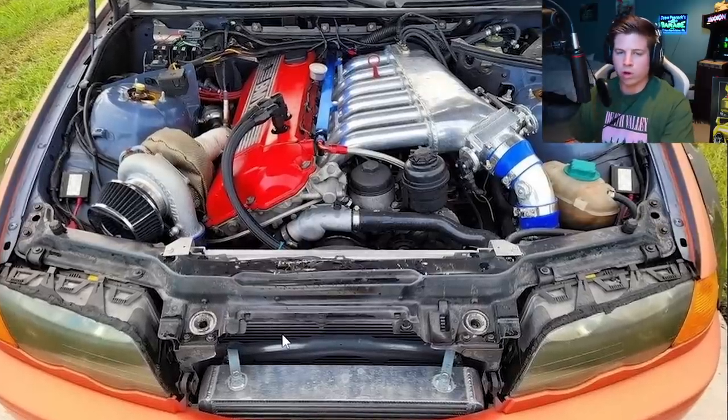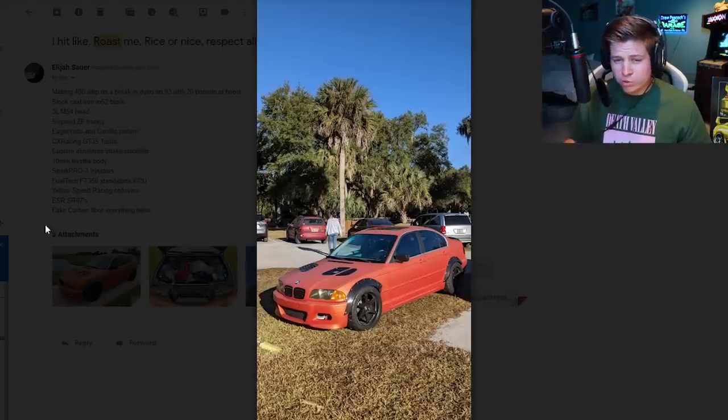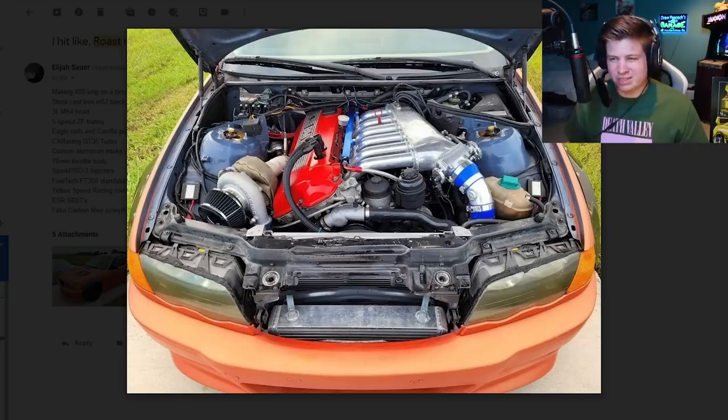We're just gonna ignore all of that. But at the same time, he said it's only making 400 wheel horsepower. So is it that cool then? 400 wheel horsepower with 20 pounds of boost? Doesn't sound right. Doesn't sound right at all.